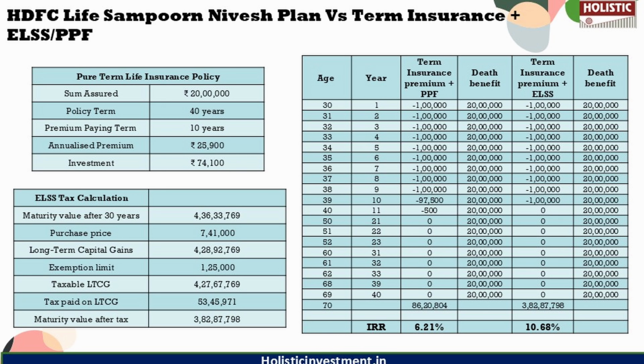So PPF's IRR is 6.21%. So 6.21% is a guaranteed return. But in the case of HDFC Life, which is similar to the 8% benefit illustration, you can see that it was not a guaranteed return. But here, without even taking any risk, we can get a guaranteed return of 6.21% for the term insurance plus PPF combination, and the IRR for the term insurance plus ELSS combination is 10.68%.